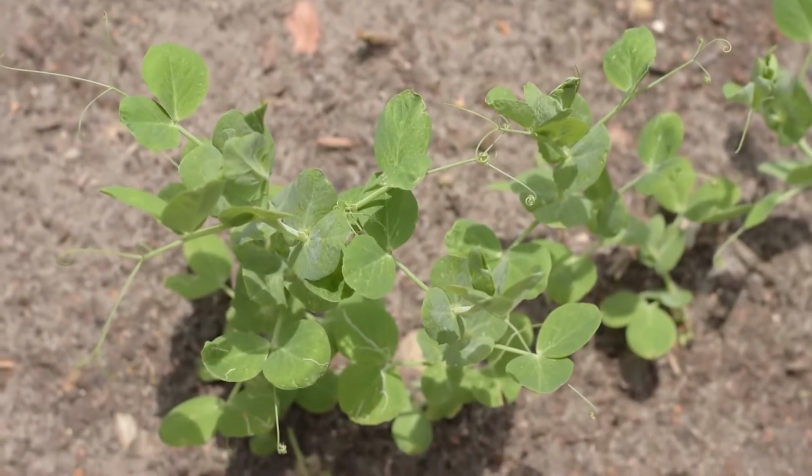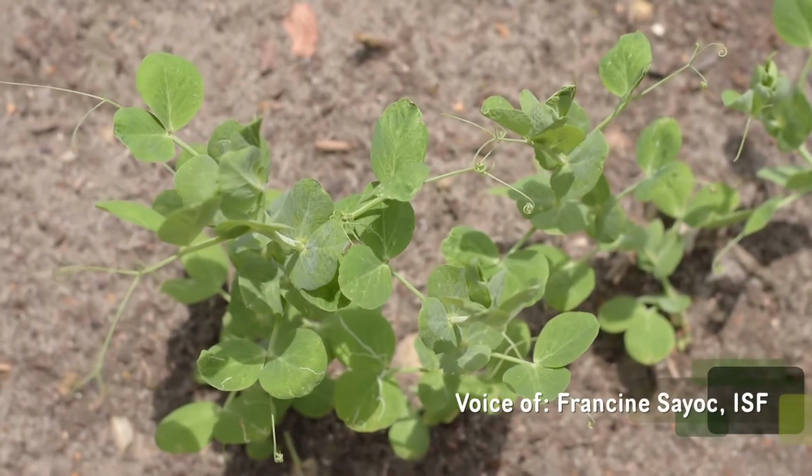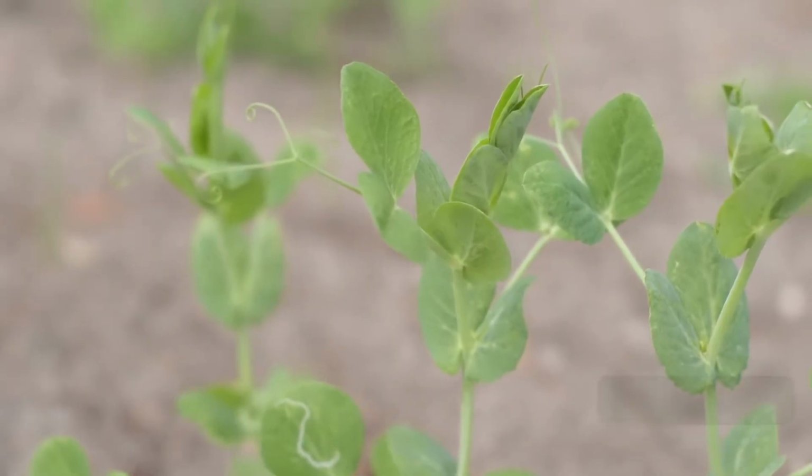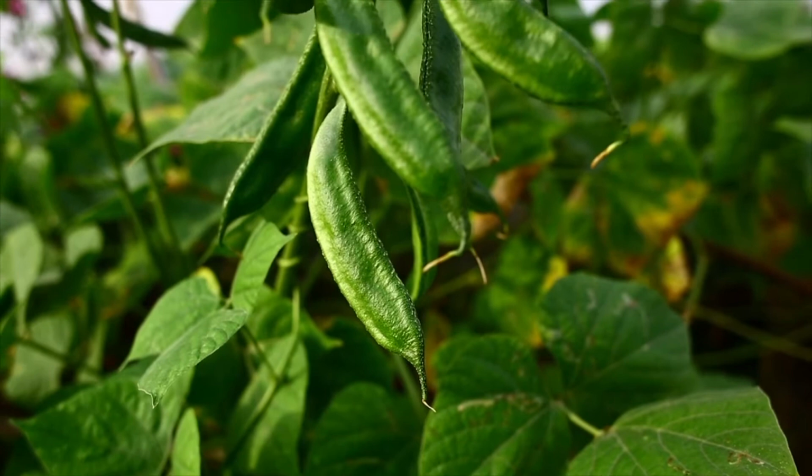Pea is a widely grown legume next to soybean, nuts, and beans. Pea is grown as a forage or field crop to produce grains for animal feed, or as the green peas and garden peas that we eat.